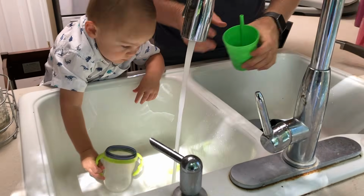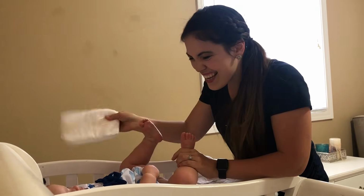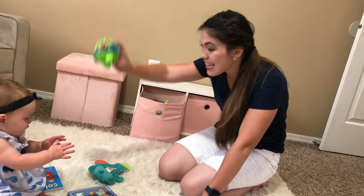Dada's gonna wash a cup. We gotta get that stinky mama. Mama's gonna put the toys in the bucket. The ball goes in the bucket. The only exposure they're gonna get to those words are by you saying them. So by narrating what you are doing with self-talk, it exposes your child to more language, because they are hearing more language and because it's gonna give them a wider range of vocabulary to hear as well.